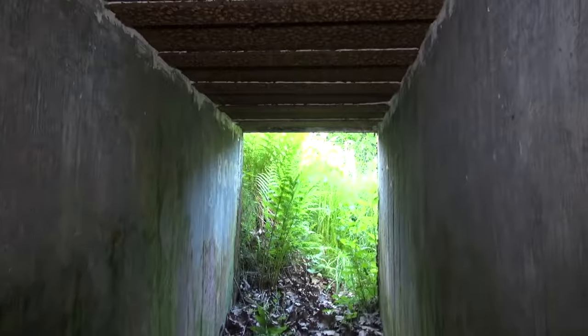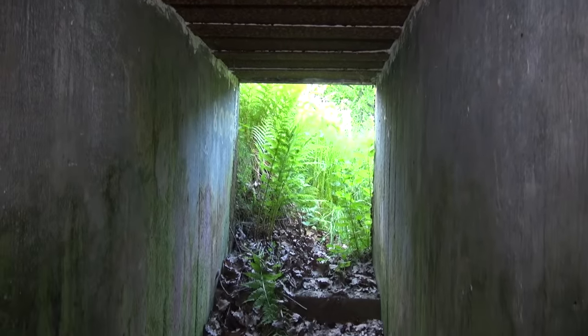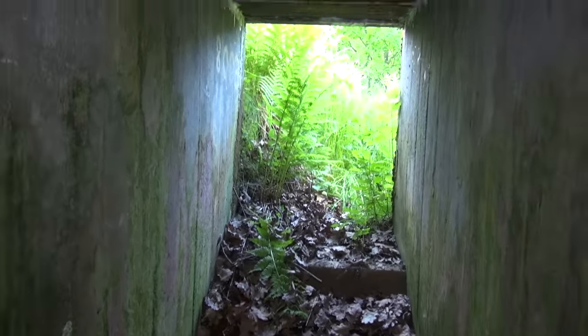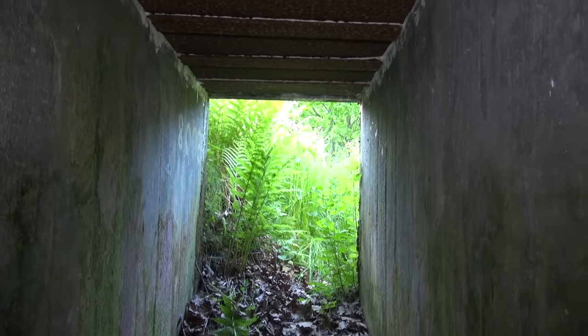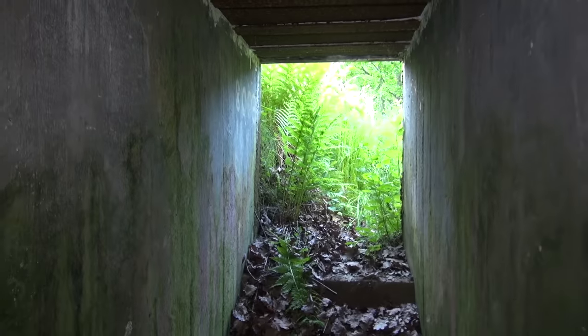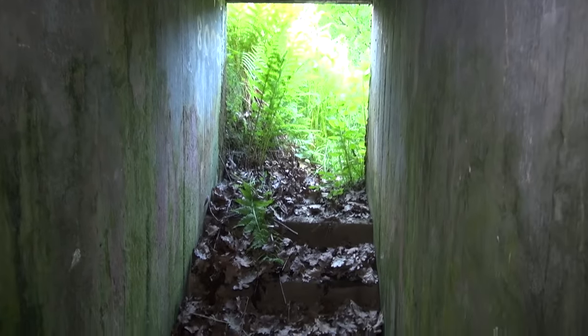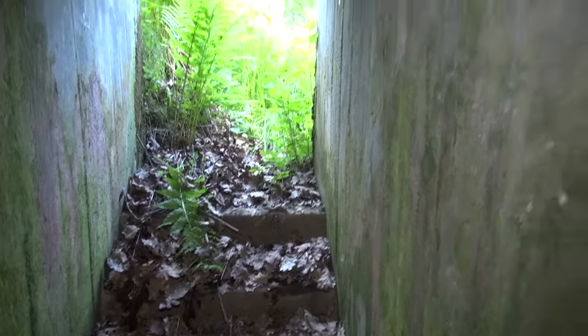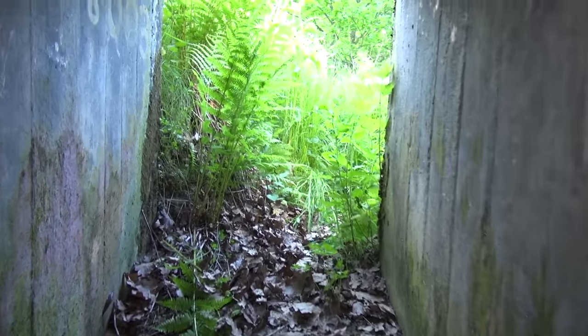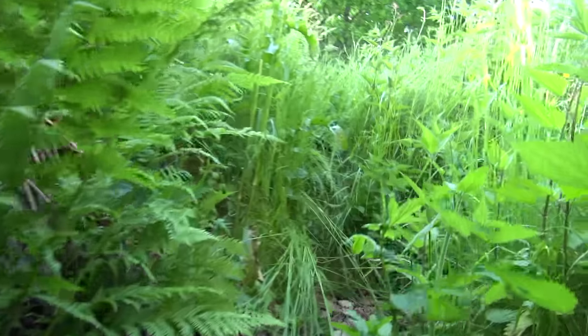See this entrance? There's no door here. It's just a very small entrance. You have to bend down to get through there. We've sort of seen that before in the east wall. They all had small and narrow entrances. You had to bend down through.